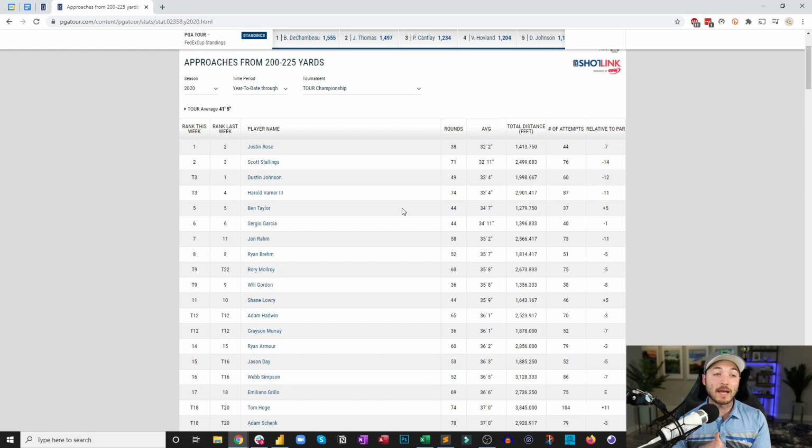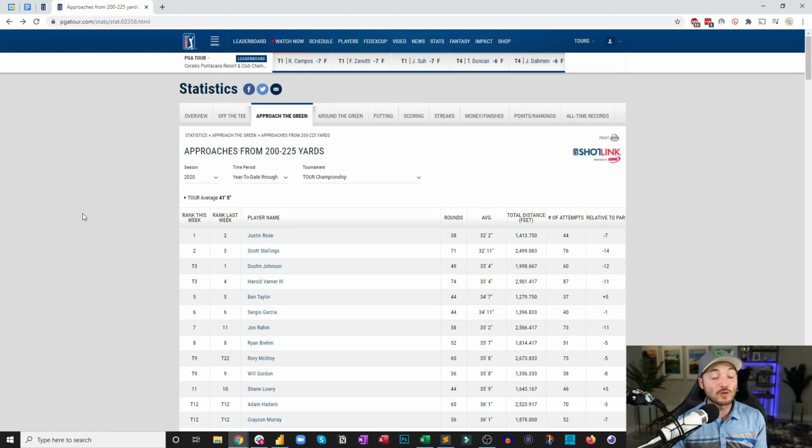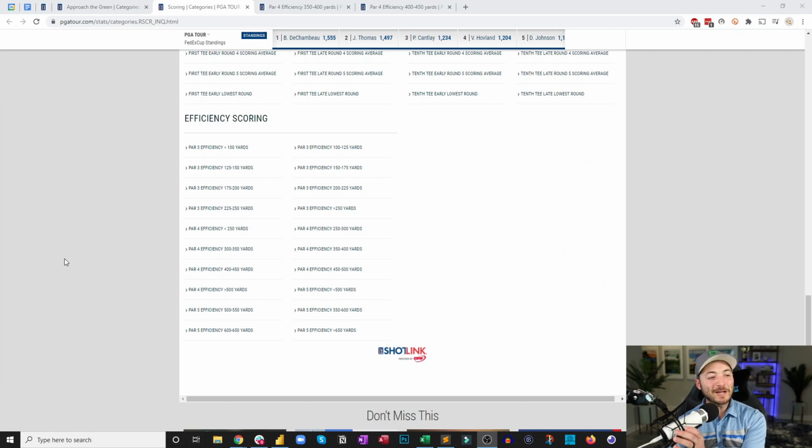This, to me, is one of my biggest pet peeves in the entire world, when I see I'm going to weight guys who have approaches from 175 to 200. Well, if they're 201, what if they're terrible from 201? There are just arbitrary lines being drawn on round numbers for people to look at stats. The only thing that might drive me crazier than proximity is scoring from holes that are certain lengths. This one drives me crazy. This is when someone says, well, this course has 8 par 4s that are between 400 and 450 yards, so I need to target those players.